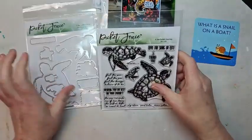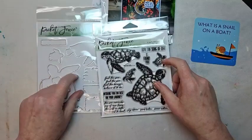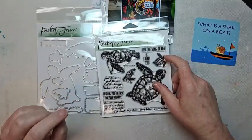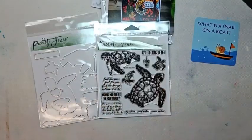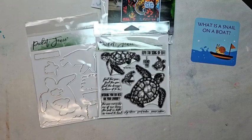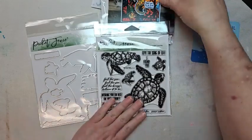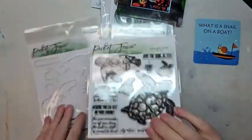Now, when I went to order these, the dies were showing sold out, but oh, they do carry the babies. Okay. I know, right? Diane, I know. That saying is worth the stamp set. It 100% is. But it also does come with pretty good sea turtles. So at least, you know, there's something else you can use. But yes, that right there might be the best one.